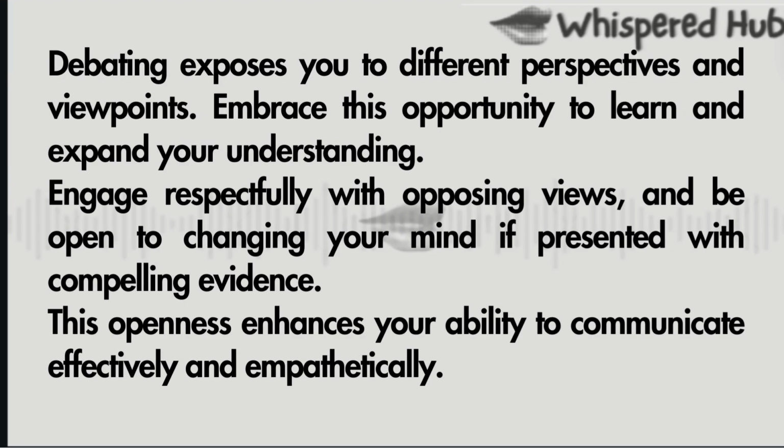Debating exposes you to different perspectives and viewpoints. Embrace this opportunity to learn and expand your understanding. Engage respectfully with opposing views, and be open to changing your mind if presented with compelling evidence. This openness enhances your ability to communicate effectively and empathetically.